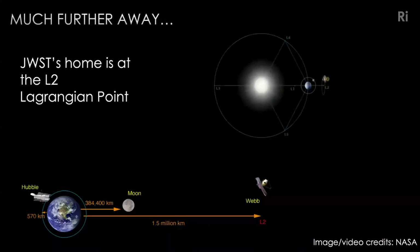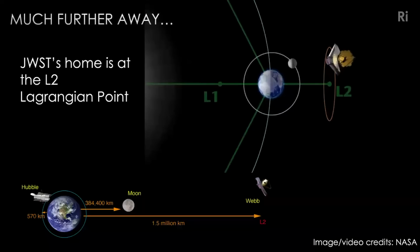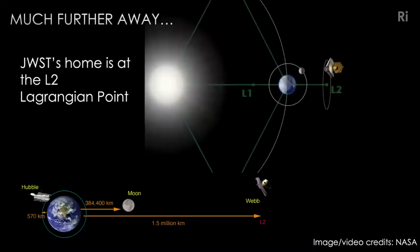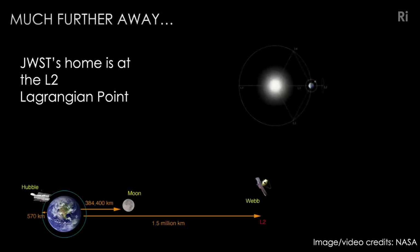Because we're looking at heat, infrared, the instrument, the whole observatory needs to be kept cold. Earth is extremely warm, so we need to go much further away than Hubble. It's also why we need that huge sun shield, the big silver thing that's 5 layers thick and the size of a tennis court. That's all for keeping the telescope as cold as possible, and that's a reason why we have it so far away. We have it at the L2 Lagrange point, which is 1.5 million kilometers away, and Hubble is only 570 kilometers away in an Earth orbit.